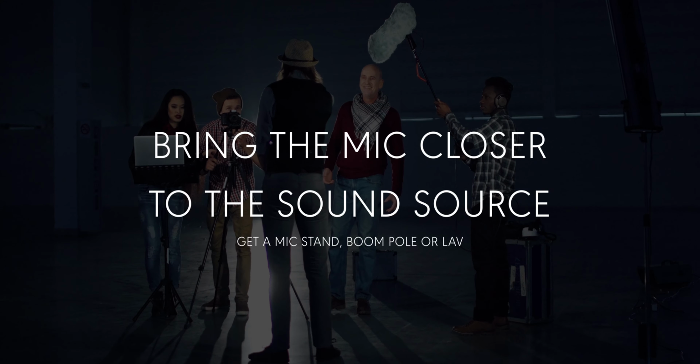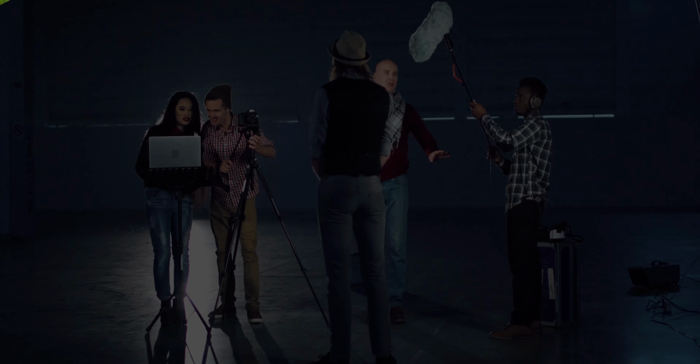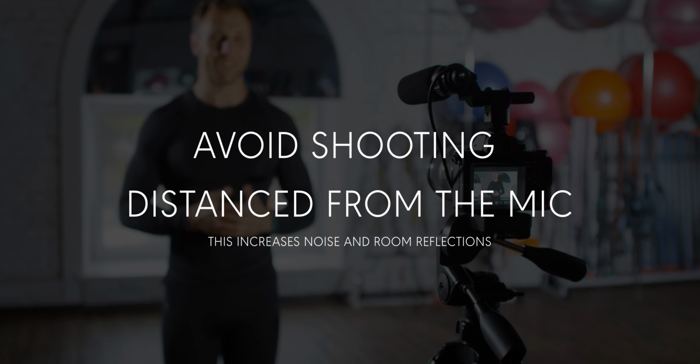Please bring your microphone as close to the sound source as possible. If you're clipping that onto your camera in the cold shoe, you're already doing something wrong, unless you're out there vlogging and the camera's a foot away from you. Try and invest in a halfway decent mic stand that you can put maybe a foot or two above the actual talent when you're recording dialogue for interviews, or just maybe even have a friend boom for you.